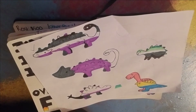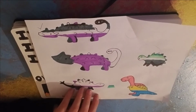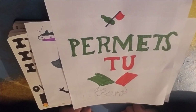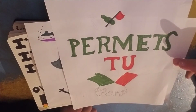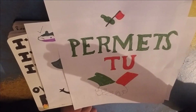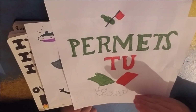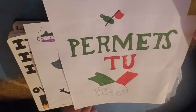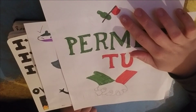And then, y'all, okay, so I decided on a theme for July. Since July has Bastille Day in it, I decided it's going to be France themed, and I found my quote. That's going to be my quote page. In case you aren't familiar, this means "do you permit it" in French, and this is Enjolras and Grantaire holding hands, because "do you permit it" is what Grantaire says when he's about to die with Enjolras, and they hold hands and die. So it's real cute. And then I have a little bottle and a flag, because Grantaire is an alcoholic, essentially, and Enjolras really likes revolution and stuff. So, yeah.